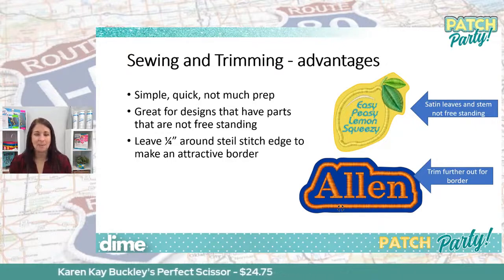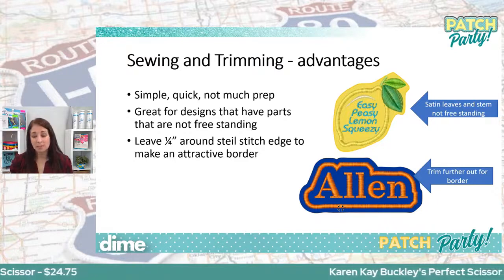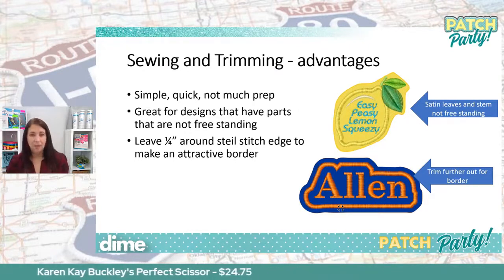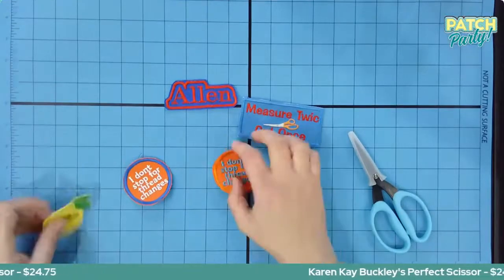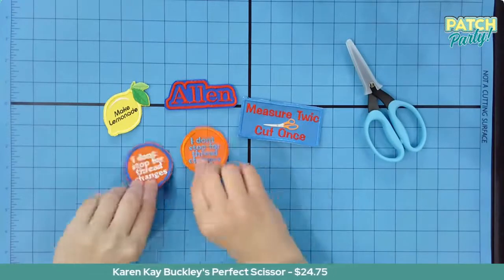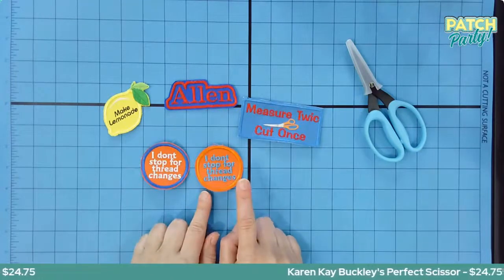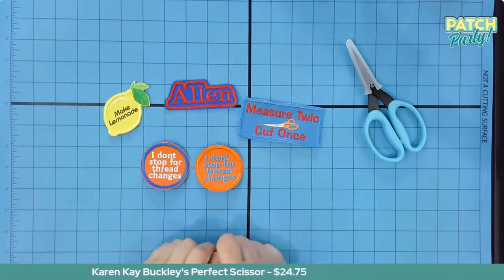I have some examples here that I'm going to show you. This is another instance where you might want to match the thread to the stitching on the design so it's not as noticeable. So let me head over and show you these examples. This is a great example of matching your poly patch twill. In these two examples, same exact design. Notice in this one, I have the matching thread to the poly patch twill, so you don't notice that excess poly patch twill around the edge.